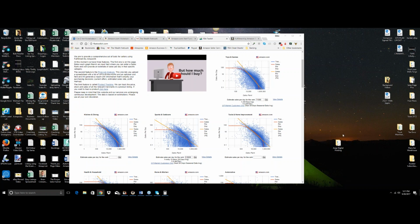But yeah, when it comes to FBA, I don't worry about other sellers. I don't worry about other prices. You guys, you're diving in way too deep in stuff that doesn't matter. If you can buy a product for cheap and sell it for more and send it to FBA and make money, those are the things you need to be concerned about, especially coming into Q4.